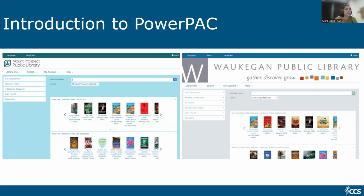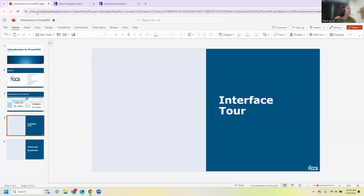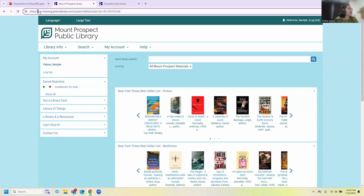All right, we are now going to hop into that Mount Prospect PowerPAC training site to review the interface together. So as I mentioned earlier, we're going to be working on our training PowerPAC, and we can see this by looking at our URL and seeing the CCS-training. If there's ever anything that your library staff would like to see mocked up, this is where we would test that for you and where you can view it before you decide, yep, this is what we want it to look like, and have it in production for your patrons' use.